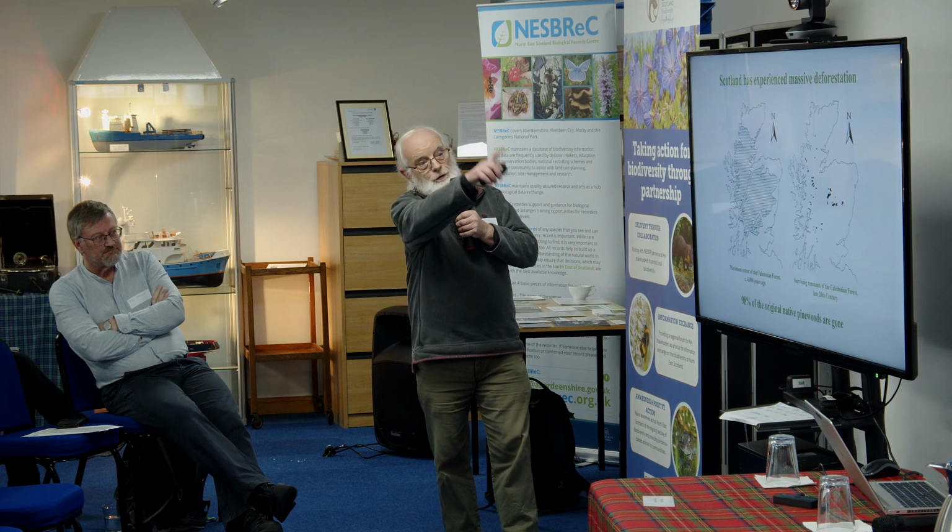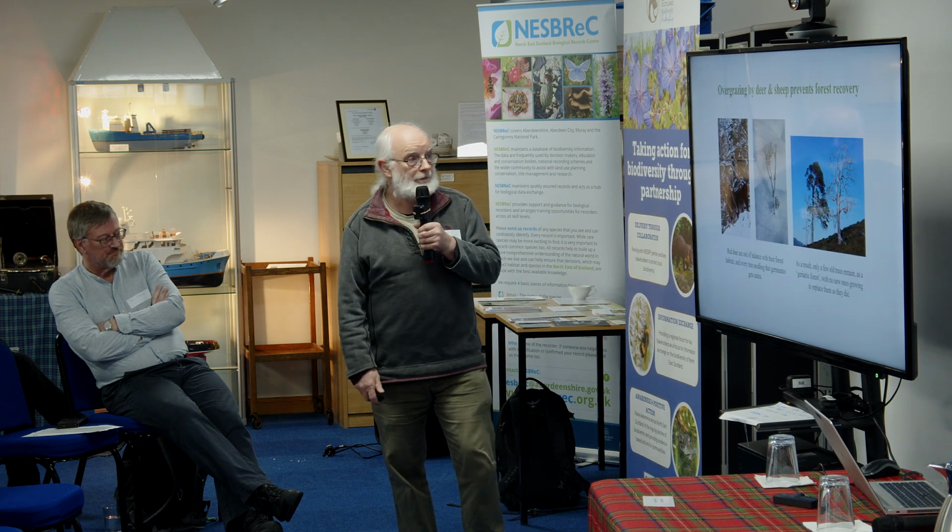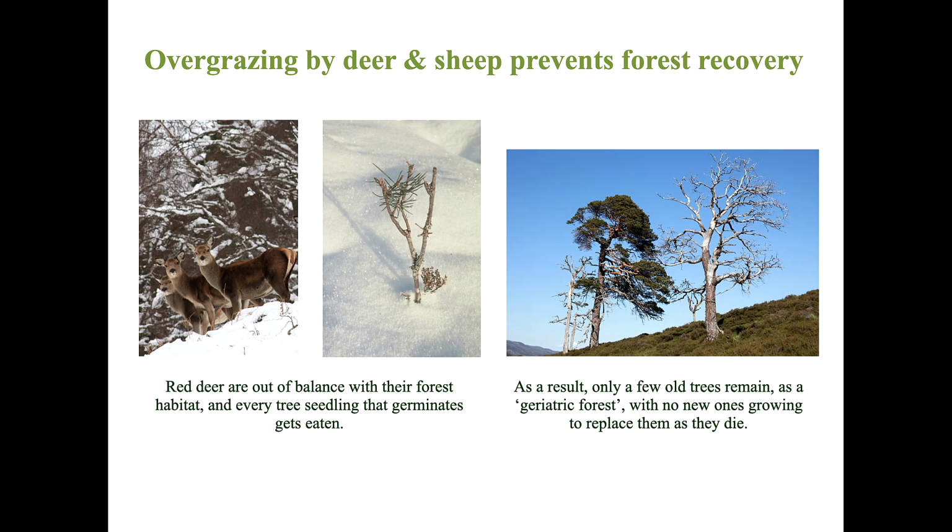So you can see there's a few outliers in other places. But the crucial thing is we've got small areas left, and many of them are isolated from each other too. So there's no opportunity for species to move between them. And the problem we've got, of course, is we've got too many herbivores. Sheep in many cases. There used to be 30,000 sheep in Glen Affric, but fortunately there's none today. But there's far too many deer.